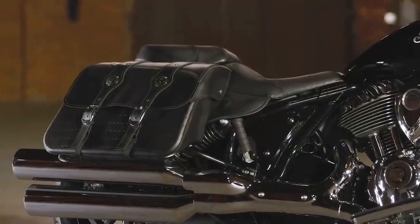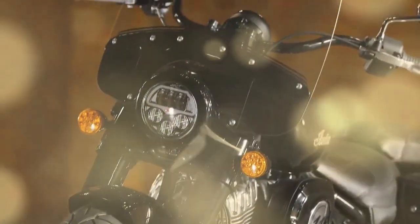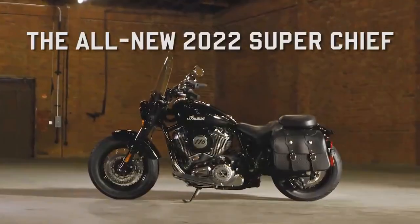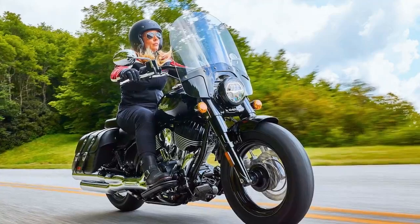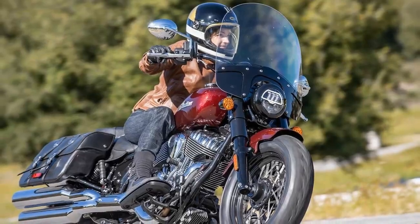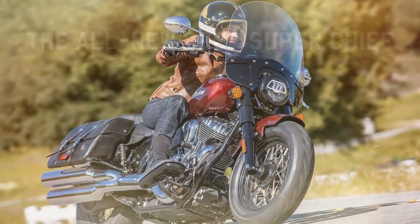The Super Chief Limited bridges the gap between cruiser and bagger categories within Indian Motorcycle's lineup. It masterfully blends the simplicity of older baggers with modern amenities, catering to the needs of 2024 riders. For those who find modern baggers like the Chieftain and Challenger too feature-rich and expensive, and stripped-down cruisers like the Scout and Classic Chief models too minimal, the Super Chief Limited offers a perfect middle ground.